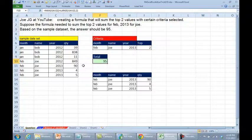Of course, this method works great right now, but if any of the criteria change, we got to go back and start all over again. But Mike has something better than that. Mike, let's see what you have.